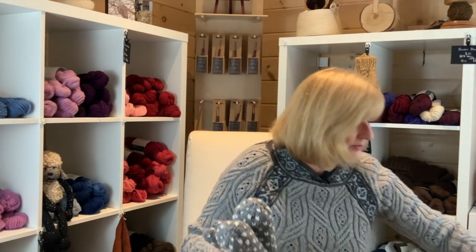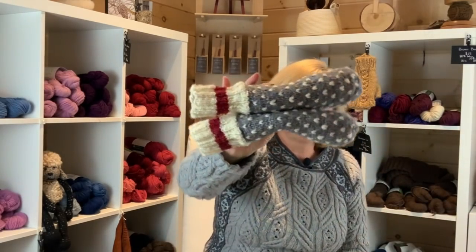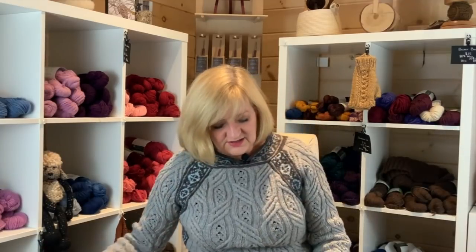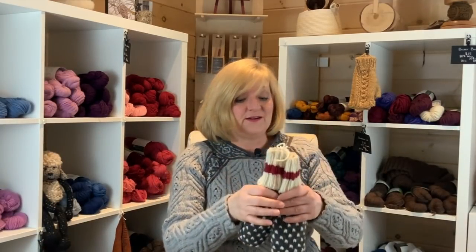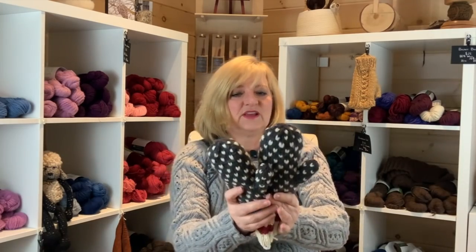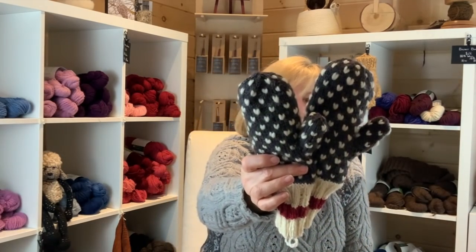So I have quite a few pairs in this oyster and natural, which is the light gray. But I also have, this is the one pair that I have with slate and natural. So that'll be up on the website, so you can check those out.